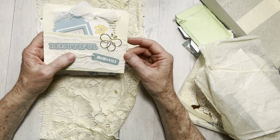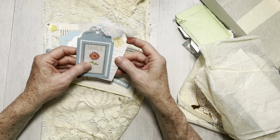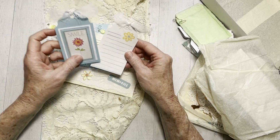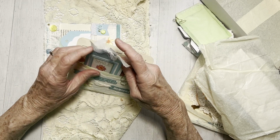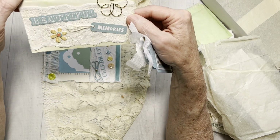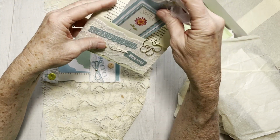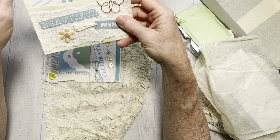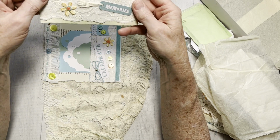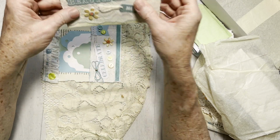But look at this one. Isn't this cute? I love that butterfly. And we've got tags in here, lines for journaling. So this pocket is made of a book page, and the corners are rounded. So see how you can just create with things that you have and add pretty stuff. A little bit of fabric makes the bows. All kinds of pretties with that.